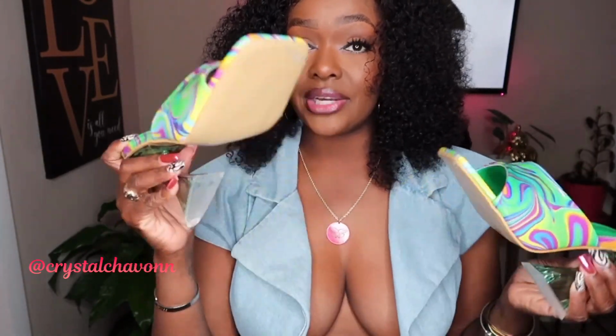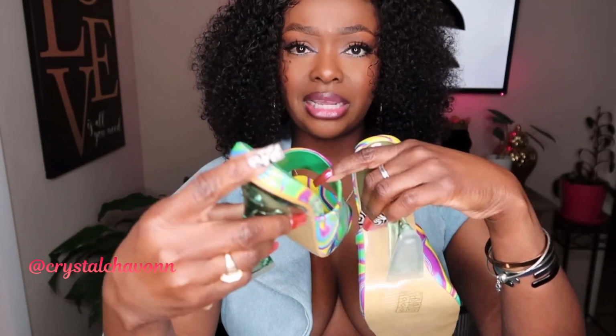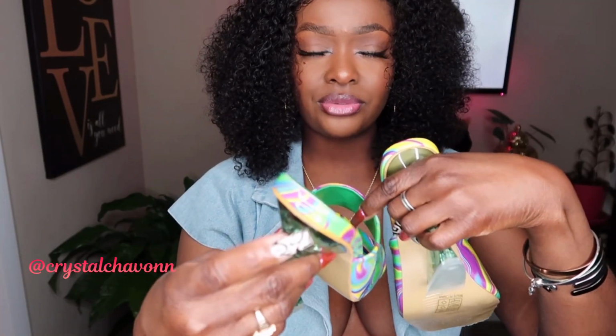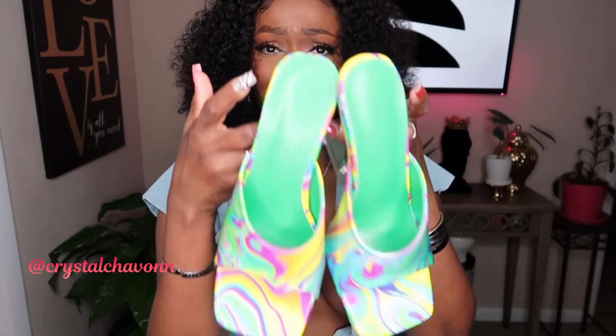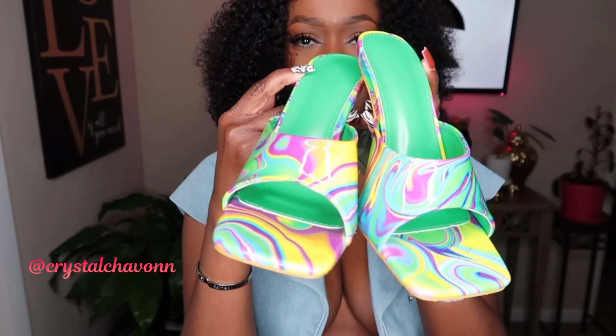So that's the only part of the shoe that hurt. Other than that, these were super comfortable to walk in. I think maybe if you put some kind of material up here in order for it to stop rubbing against your foot, you'll be good. But these are super cute. They have these in a different color, I think like black and white, but it's summer, so I wanted to be extra, and I don't have any green shoes, so this was it.